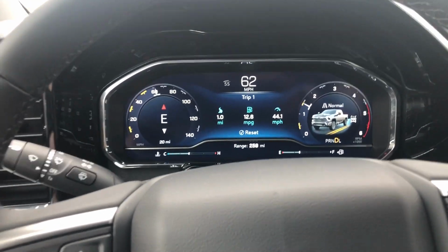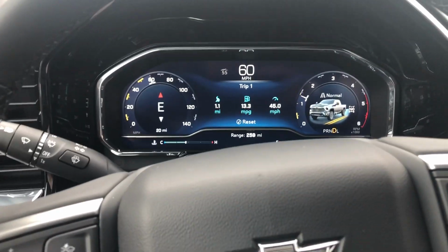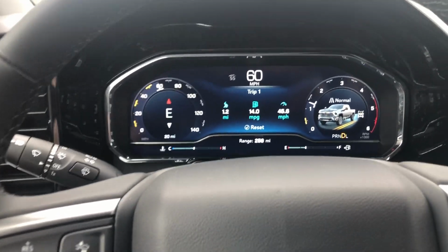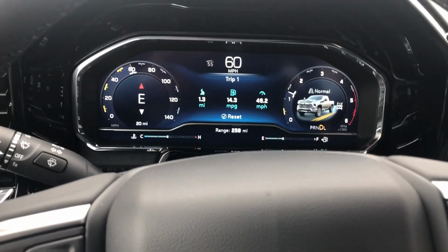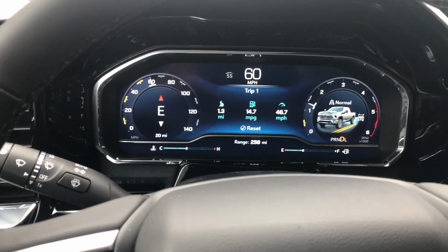It literally feels just like my stock 2019 did. There is a lot of torque you can feel when it shifts, how much power gets cut, and then how much the power comes back in once it gets into gear. It definitely has a huge power cut as it shifts. But it feels really good. It sounds nice. I don't know if you guys could hear that. I think it sounded pretty good.